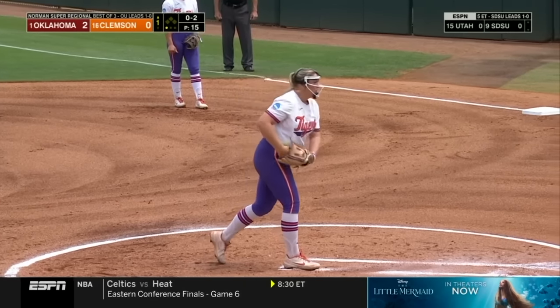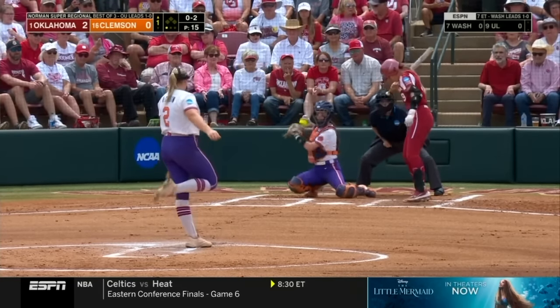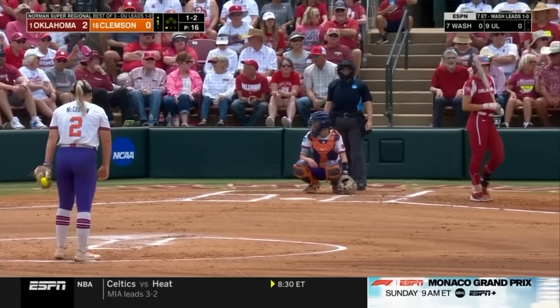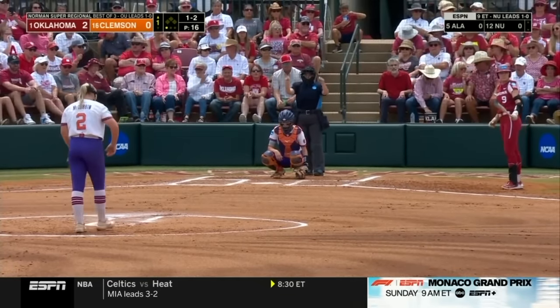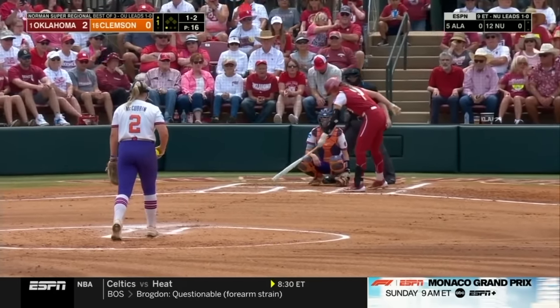Just keep it manageable, because this Clemson team felt like they had opportunities. They left 9 on base yesterday. They had 8 hits against Oklahoma pitching, so they can string things together, but you can't let Oklahoma be spotted a big lead before you even come to the plate. Well, and you can't defend the home run balls either.